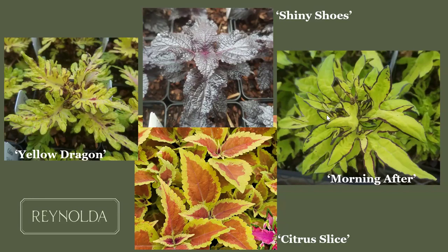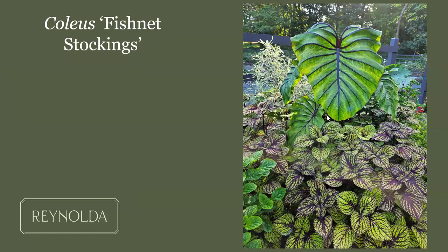The one below it is one that Hayden actually found a sport on, on one of the existing ones that we had. I think it was Rustic Orange or Orange King that had a really narrow yellow band. Well, he saw a sport that had a wider band. So this is Hayden's contribution to all the coleus cultivars out there. But again, they're so easy to mix with other things.